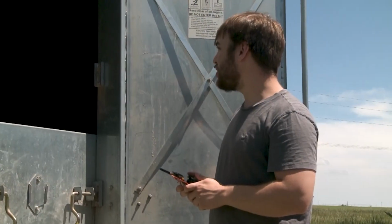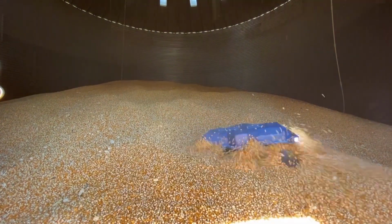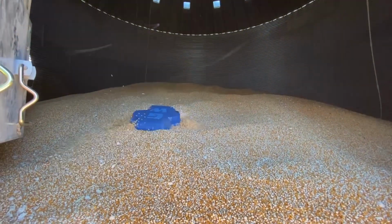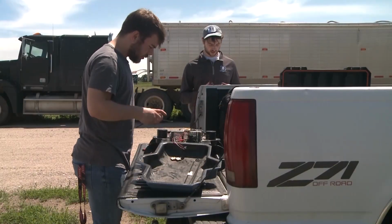So right now we have a remote control that we just drive manually, but in the future we hope to have it be completely autonomous. The farmer only has to drop the robot into the bin and then just walk away and let it run. Other future changes include more data sampling options as well as cameras, so farmers can keep an eye on what's happening inside the bin.